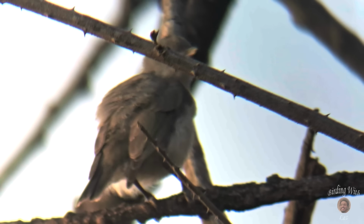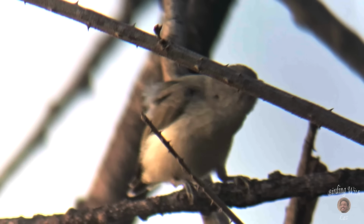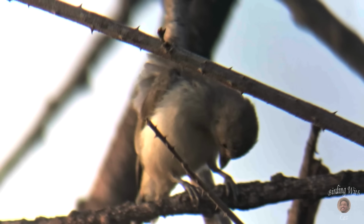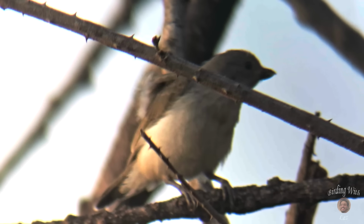Oh, I got the same one, fellow, I got him in the lens. One flowerpecker, I got him in the lens, so I'm going to get it a little bit better.